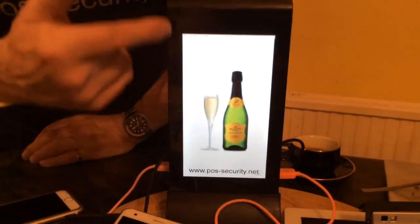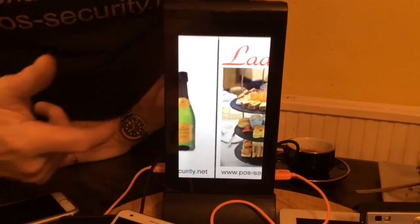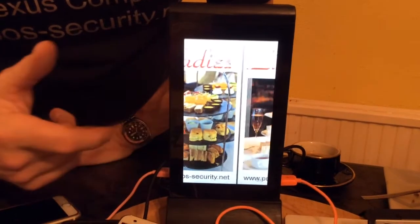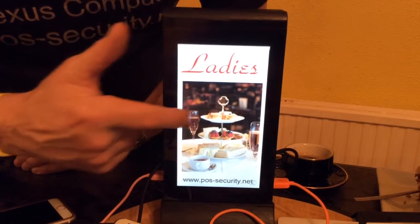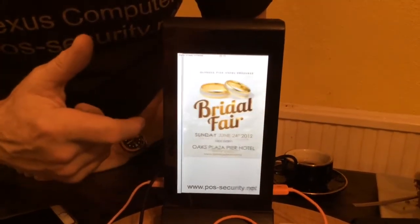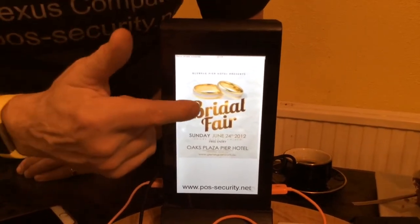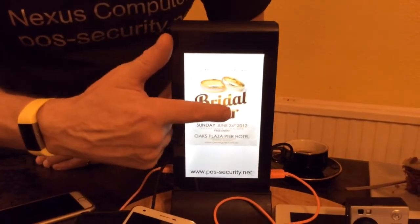And while we've got this captive audience, we can put on this 7-inch screen advertisements. And this is 7-inch, it's 600 by 1024 resolution, high definition. And I can simply move this across. And here's an advertisement for the ladies. Here's another advertisement for the ladies with wine involved. Always a good combination. And we have another advertisement here for a bridal fair. So if you've got someone showing a bridal fair, you would sell them advertising space on here, or get one of your coffee or cake manufacturers to supply here.